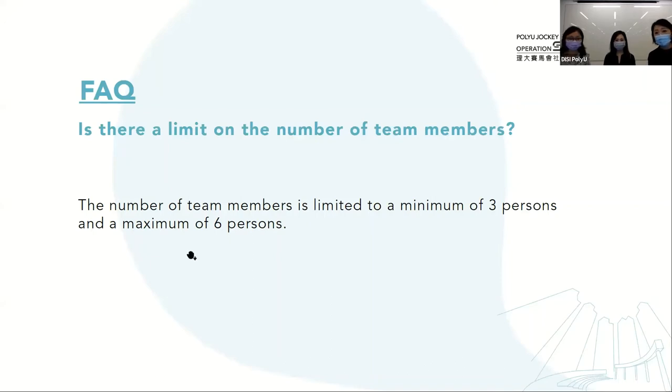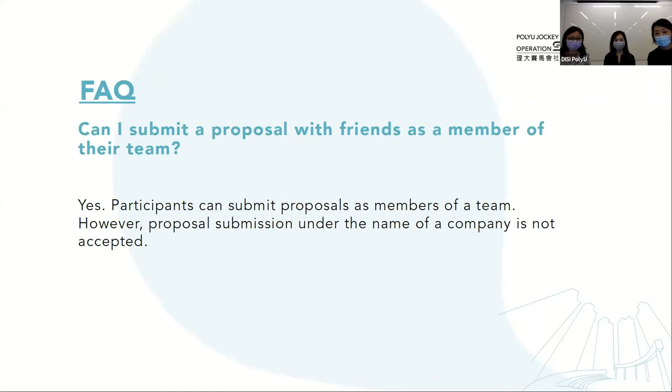And next, can I submit a proposal with friends as a member of their team? Definitely yes. Participants can also submit proposals as members of a team. However, we only accept proposals submitted under personal identity and that of the entity of a company.